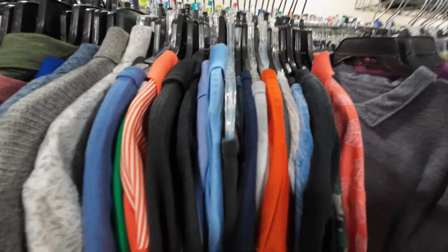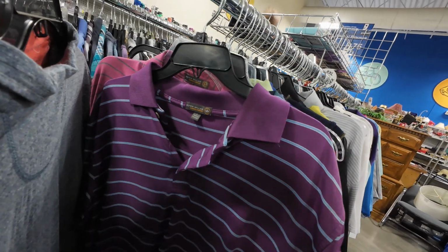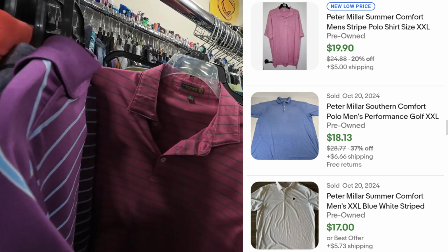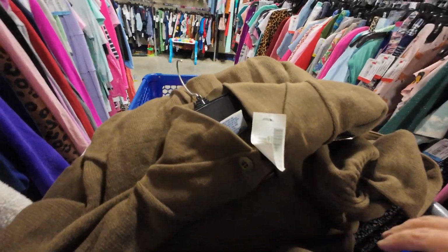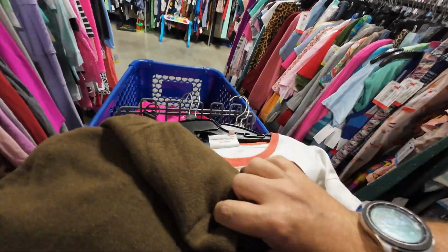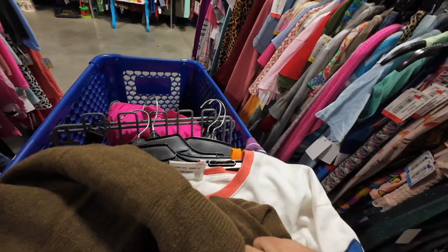So just moved over to the clothing section, found something here. Peter Millar Summer Comfort, not huge money, but they sell really well in my golf store. $4.75 a piece and good condition, and there's 3 of them. So I'm gonna grab all of those. So unfortunately I had to put one of the Peter Millar polos back because it had an ink mark on it, but I'm replacing it with a bunch of stuff in here. I'll go over it when I get outside. Too much to do in here.